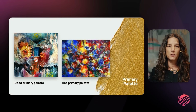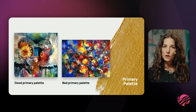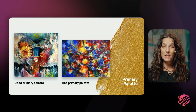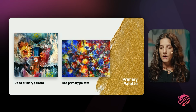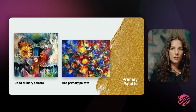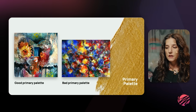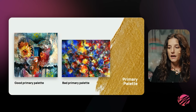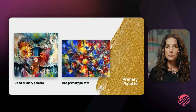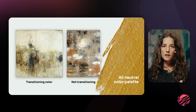A primary palette would be like a triad palette. That's where you're using yellow, red, blue. If you use only yellow, red, blue in equal proportion, it's not going to work out. It's going to look really, I don't know, amateurish. Whereas the one on the left here has enough neutrals mixed in that it looks much more sophisticated. So a primary palette is a good idea, but you need to mix neutrals in with it. So this is an all neutral palette, and the one on the left has transitioning colors.